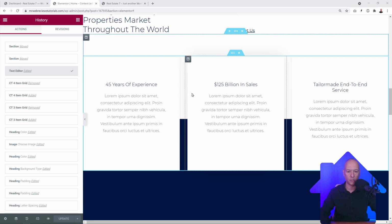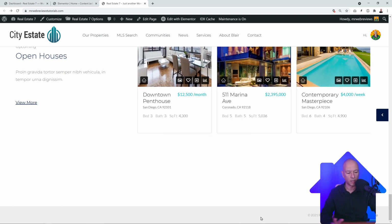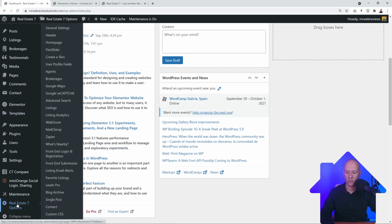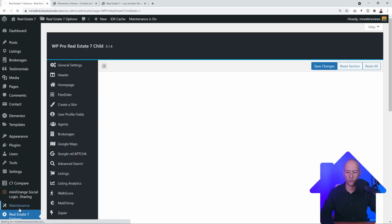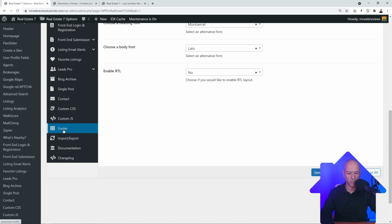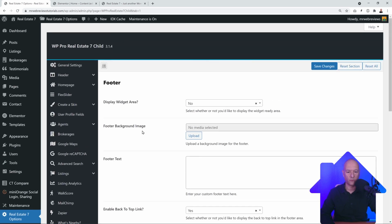So this is done now, covered. The only thing left is the footer section. As you can see at the moment, what we have is just a gray background with our copyright text here. So let's go and tweak things around. For this, we go back to our dashboard. We go into Real Estate 7 options and then scroll down the page and you'll find the footer right here. So let's click on this. Okay, we have to go back on top.